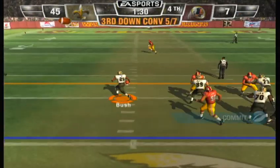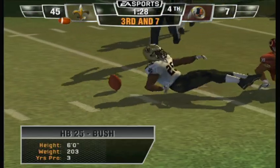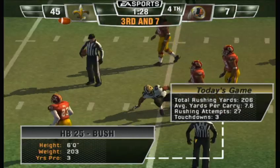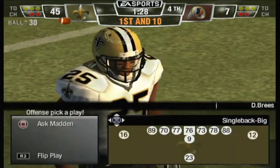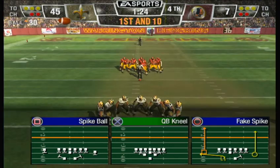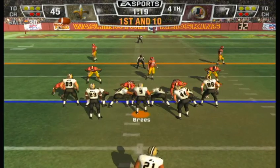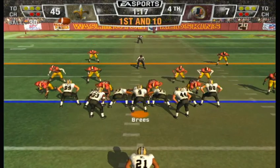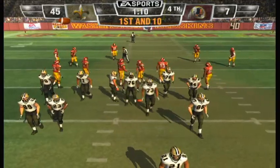On the ground with a tailback. Bush got past the defenders and picked up a solid gain for the first down. First and 10. Ball on the 30-yard line. The Washington Redskins come out in a 4-3. And they will kneel down to try to run out the clock.